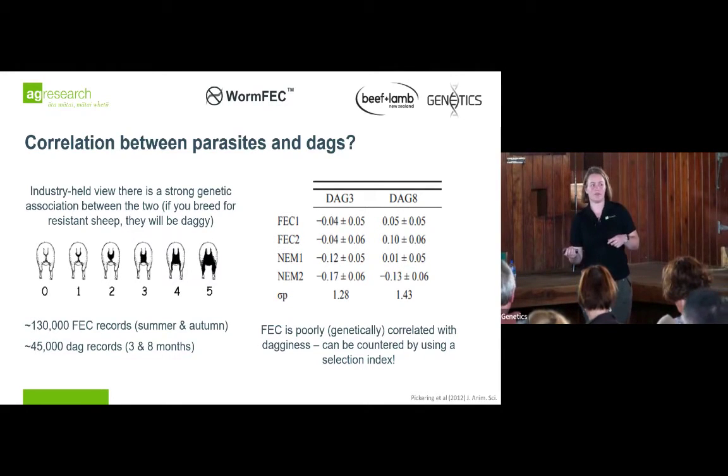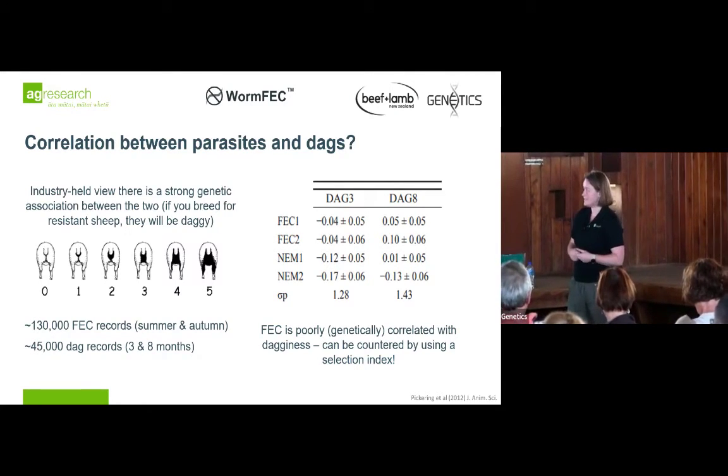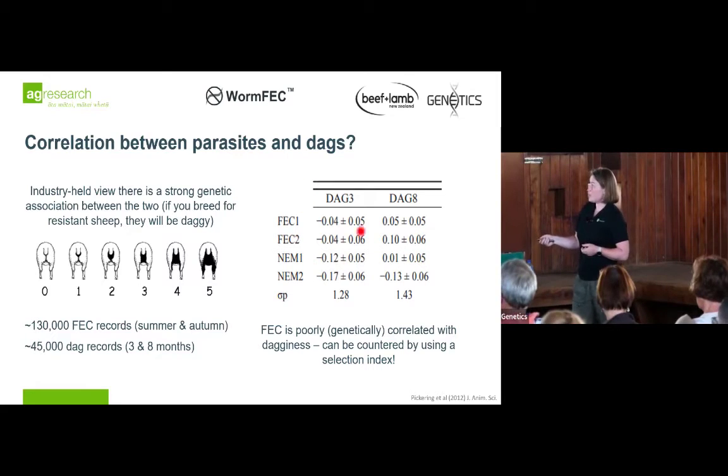So if you breed for resistant sheep, are you going to get daggy sheep, and vice versa? Her PhD, interestingly, was also looking at using DAG score to reduce fly strike. So what that shows is that there's not really any sort of genetic correlation between DAG score and fecal egg count, so parasite resistance. It's not significant.